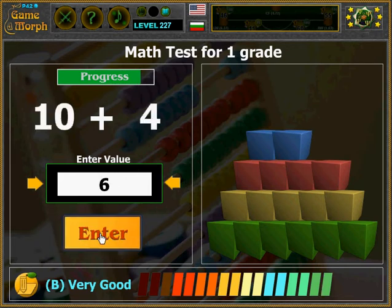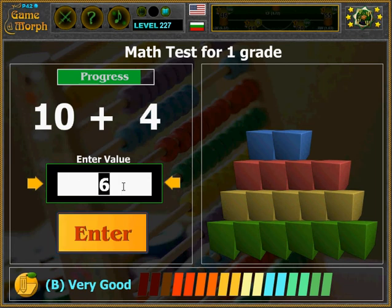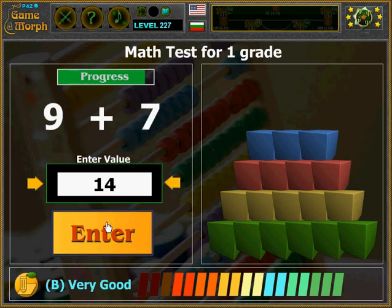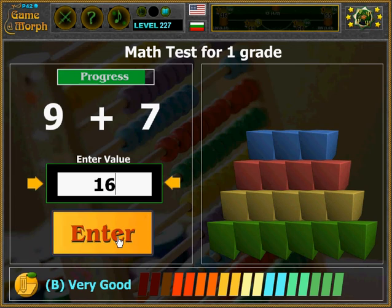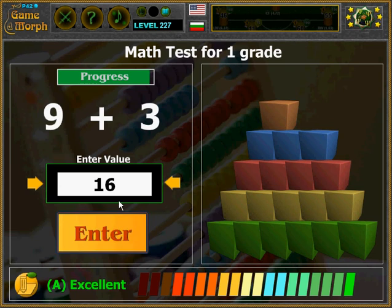Okay, 6, 14, 16. Well, you can see at the shop that it is hard when people are calculating money for their products and are making mistakes. Okay, I got 1, 2, 3, 4, line 5.